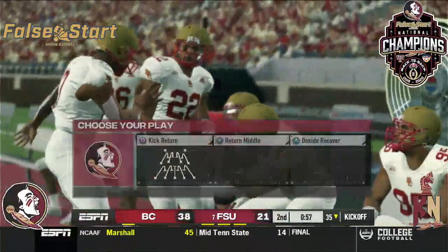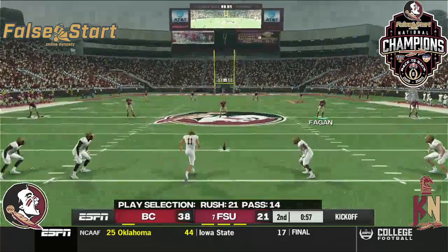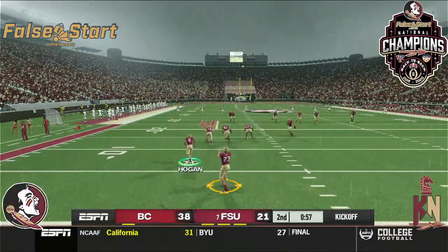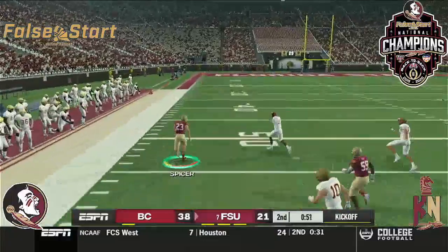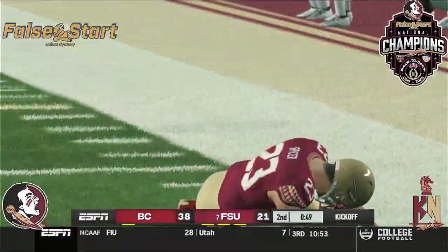A short 3-play, 82-yard drive, and it results in a touchdown. Well, Brad, right now this offense is hot, and they also took advantage of some mistakes there by the defense. So the score now, 38-21. He'll return it from the 3. Down the sideline. And he's finally taken down at the 44-yard line.